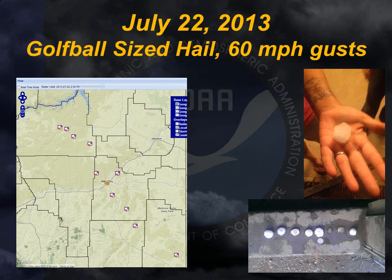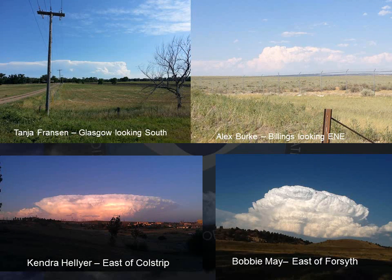And last night, July 22nd, more large hail. We had a lot of reports of golf ball size hail. The largest was 2-inch hail and wind gusts to 60 miles an hour. So again, pretty widespread, starting in Garfield County and then tracking its way to the south and east.